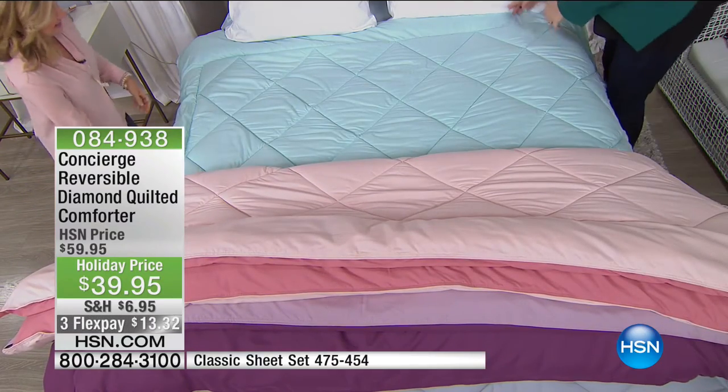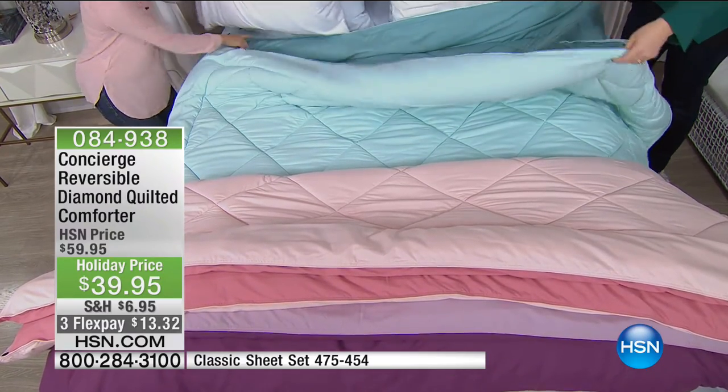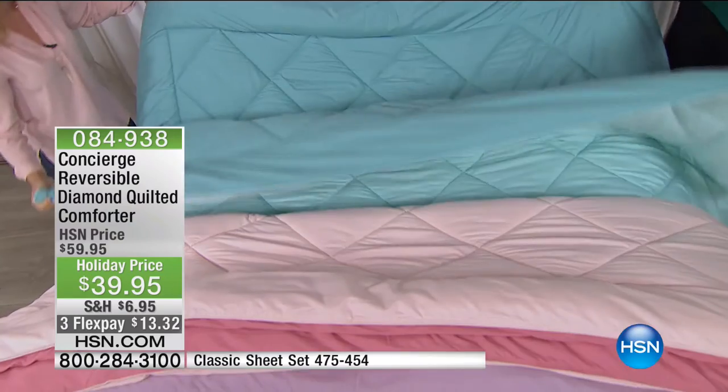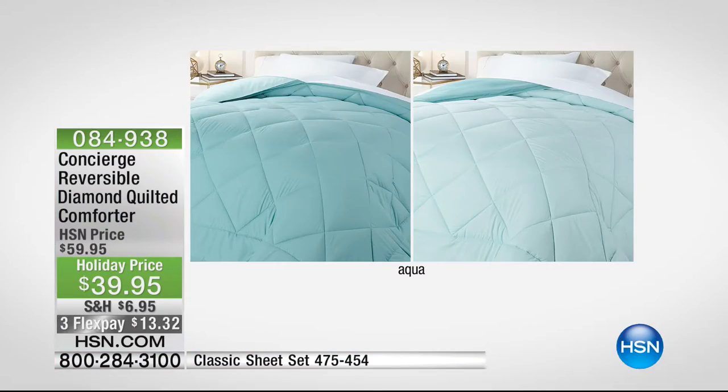This is my fave, that aqua, because you get the pretty soft, light aqua, and then you get just a tad shade darker. But it's not drab, and it's not like bubblegum bright. It's a very sophisticated aqua. Look how pretty that is on the bed.